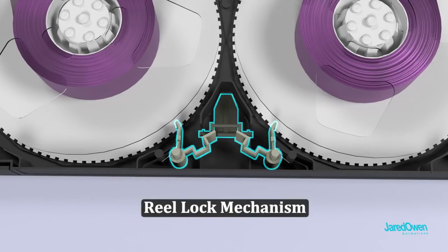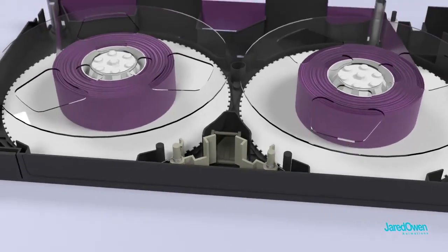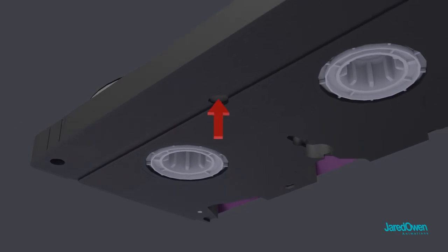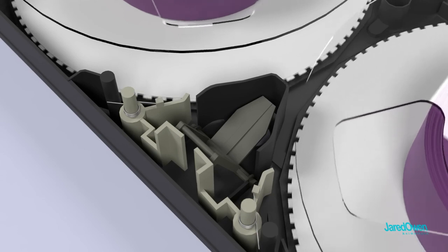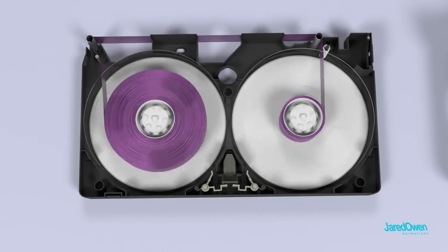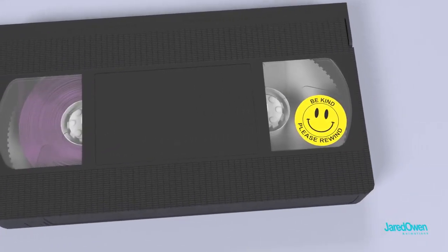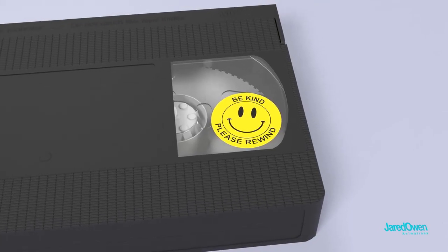This is the reel lock mechanism. It prevents the reels from rotating, which keeps the magnetic tape from coming out. When the VHS tape is inside of the machine, a piece of metal will poke up through this hole. This will push the lever which will unlock both reels. If the video was rewound all the way, then the magnetic tape should be completely on the left side. I can still remember the old stickers on VHS rentals that would say, "Be kind, rewind." Sometimes you would get charged a small fee if you didn't rewind it.